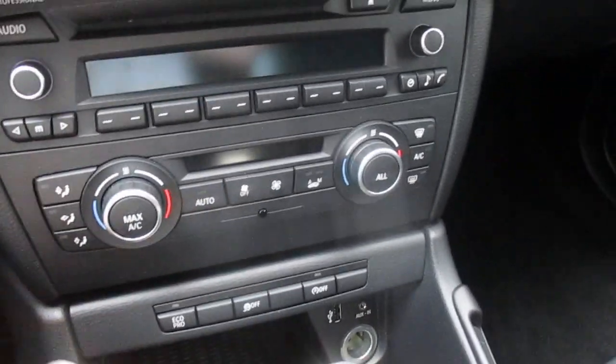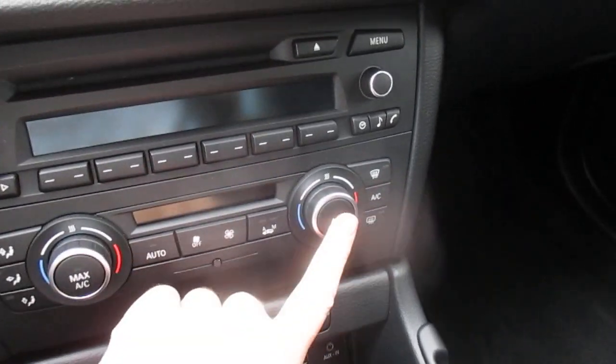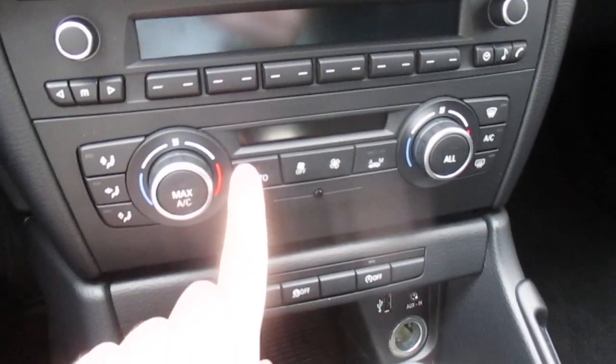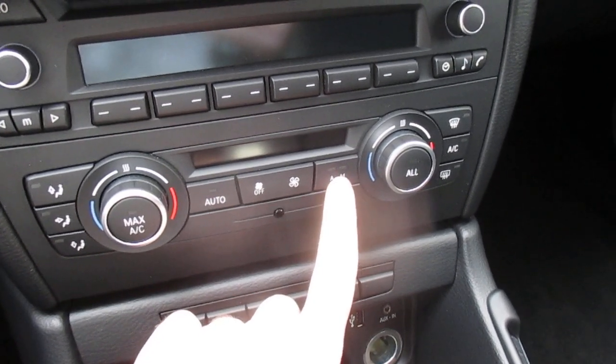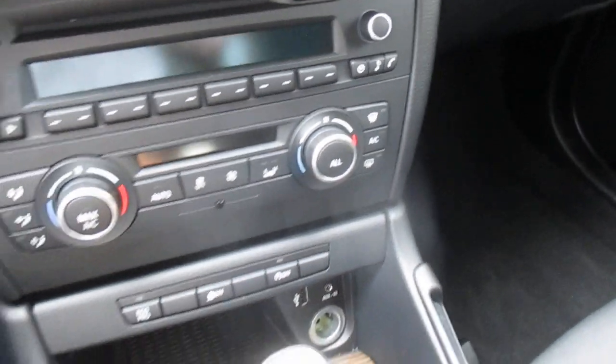You can mix and match all sorts of different things. Then of course, you have your maximum air conditioning. You have the all button, which is kind of like a sync button. Temperature controls for both sides, automatic air conditioning off and fan speed, automatic or manual air recirculation, then front and rear defroster, and also air conditioning introduction.